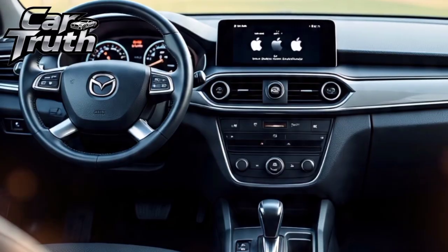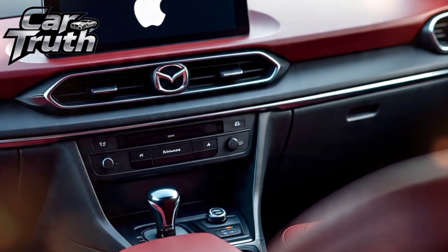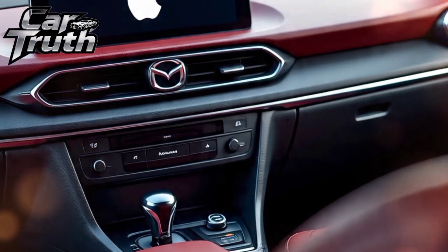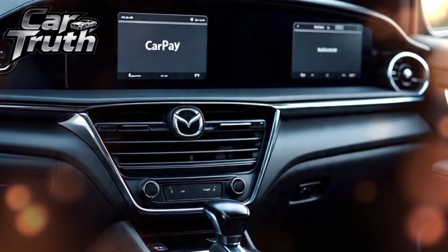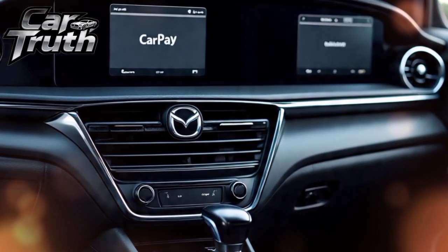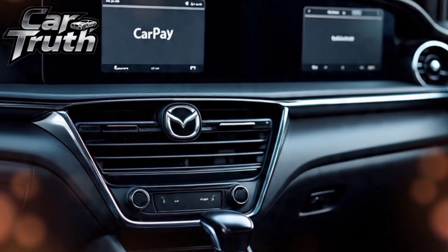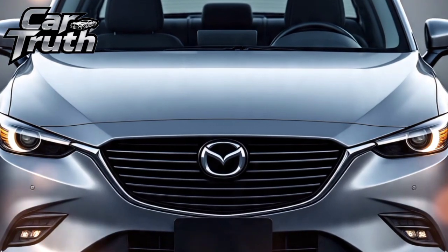Now, let's be real, no car is perfect. So let's break down the pros, the cons, and how it stacks up against the competition. 3 major pros. First, the infotainment. With wireless Apple CarPlay and Android Auto now standard, the Mazda 3 leads the compact class in connectivity. Second, the design. The Mazda 3 is arguably the most striking compact sedan on the market, sleek, aggressive, and timeless.